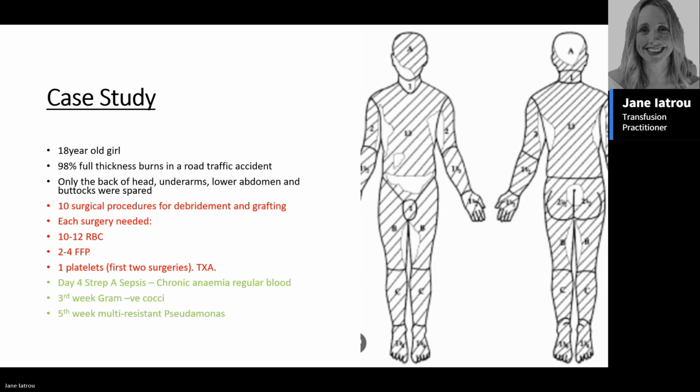The second day, she went to surgery. Now, we don't debride and put grafts on the whole of the body, because if we did, they would lose a massive amount of fluid and just go straight into shock. So we will do little bits at a time, and this lady needed 10 operations in total.